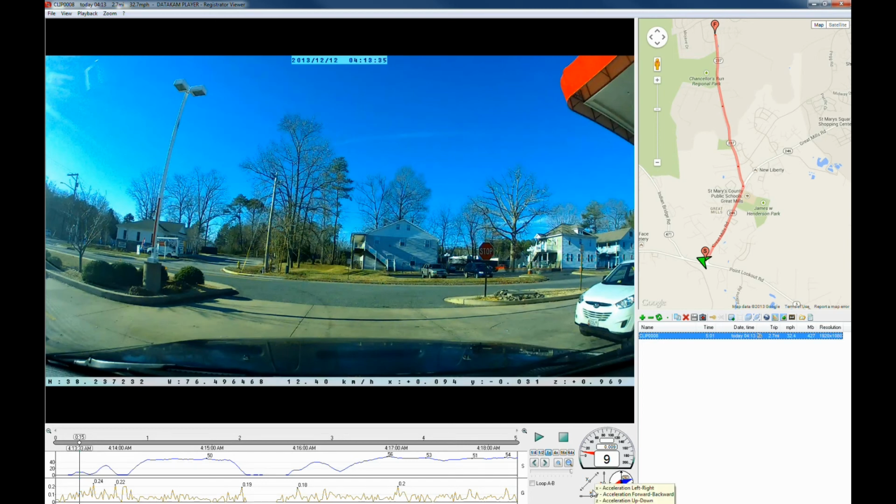And there's also this accelerometer, which will tell if you've been in an accident or something, in which case the device will lock the current video file so it doesn't get erased accidentally, because you want to have that for proof of your innocence, assuming you were in fact innocent. Otherwise, you probably want to delete that. Anyway, this is a slick little piece of software.